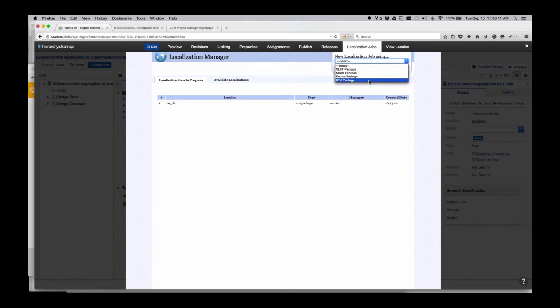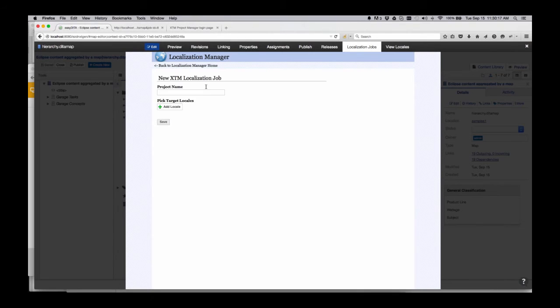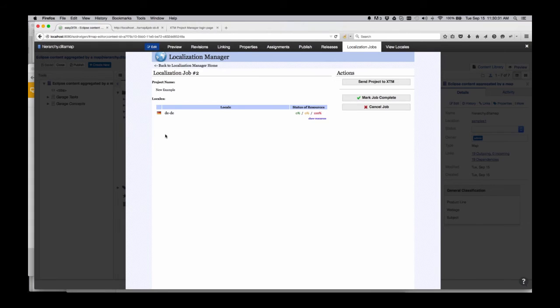And I'm selecting the XTM package and clicking go. So once this loads up for me, I'm just going to give the project a name. And then I'm going to pick a target language. So we'll just do German right now. We could add as many of these as we want. For simplicity, we'll just do one. And that's going to start that job up in easyDITA.